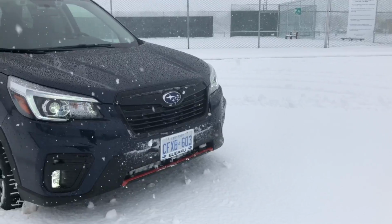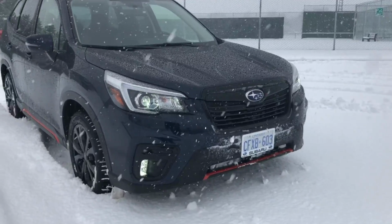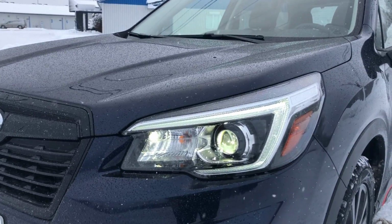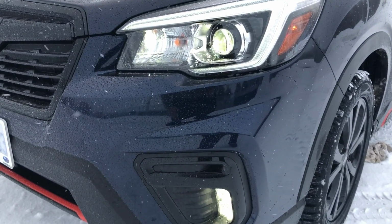So you get things like LED fog lights. They're vertically positioned. It's a very unique look for this car. You also have LED turn signals, and you also have side repeaters built into the mirrors. You have adaptive front headlights as well, so they will turn as you're moving. And you also have an active grille shutter, which will open or close depending on the weather.